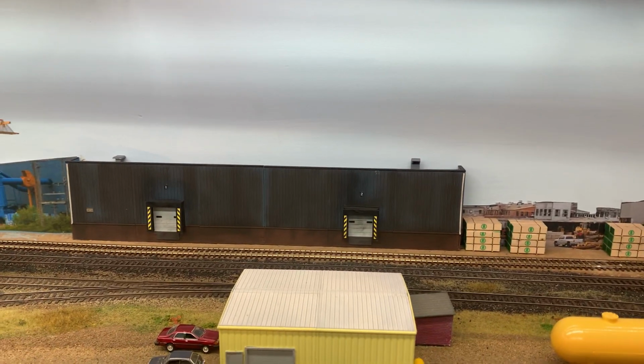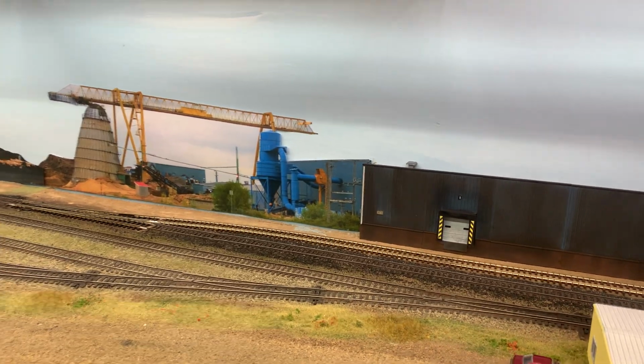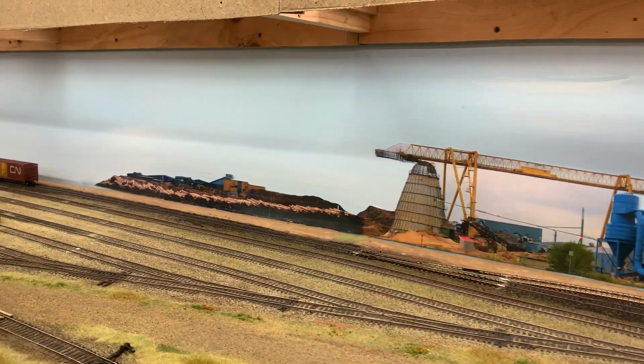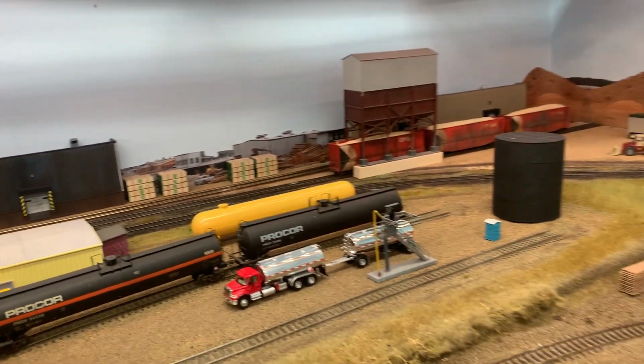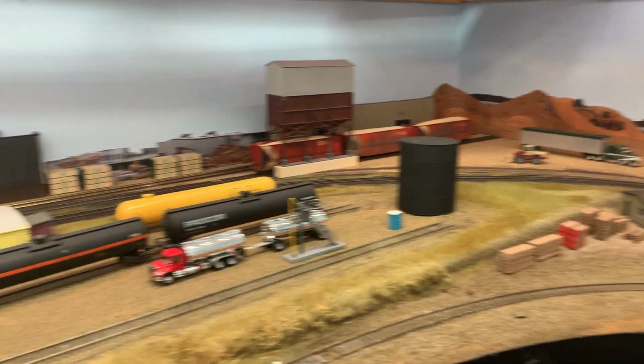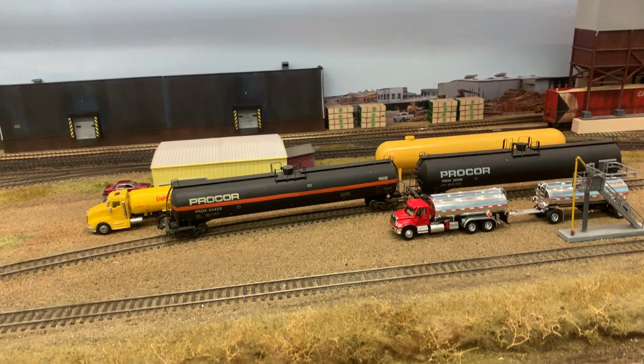So it's just a rough mock-up here, and I added in the switch and spur, and it flows a lot better now. For this end of the layout, I actually enjoy switching it a little bit more than I used to. Some of the traffic comes again off the CP or the CN or AC, depending on where it's coming from.